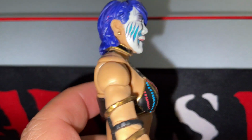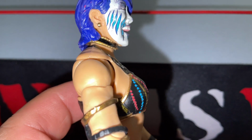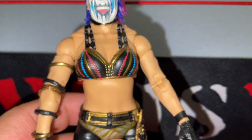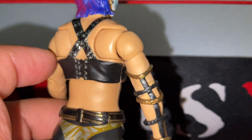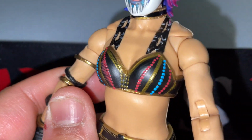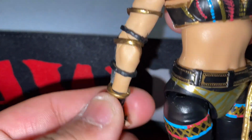And you can see the neck collar with the black and gold. And you can tell here, I love her ring attire, wearing the wrestling trunks. I love that one, the colors of blue and red and also gold. And I really noticed that because I love the arm wrapping all the way up her arm, in black and gold.